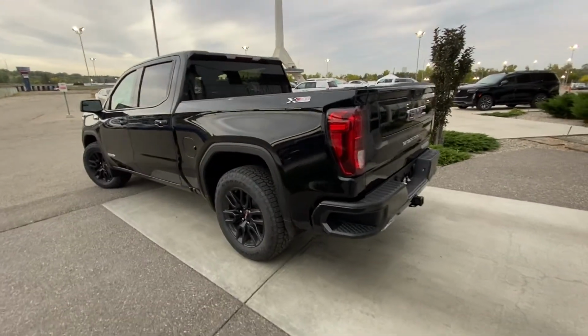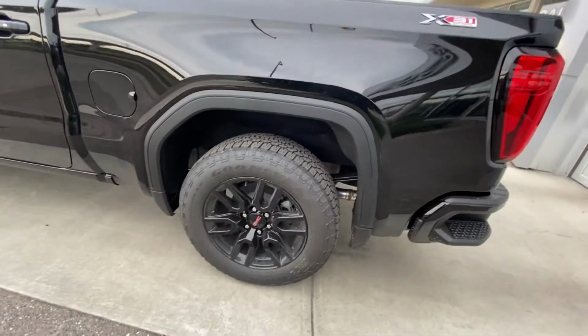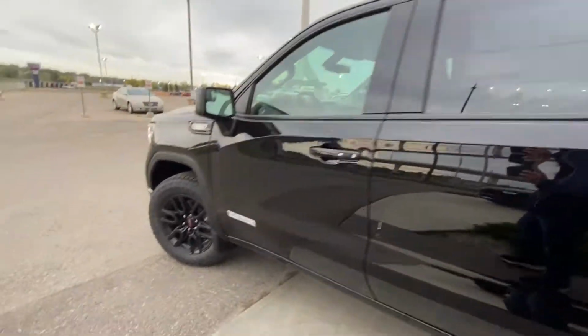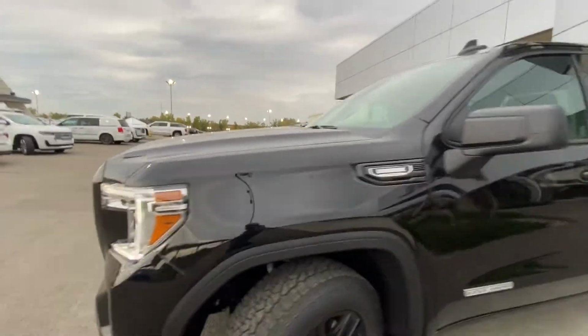Taking a quick look at the exterior of the vehicle, we have the 20-inch wheel and tire package. Alloy wheels with the Goodyear Wrangler Trail Runner AT tires. Color mounted door handles with keyless entry. Elevation on the front door, Duramax Turbo Diesel on the front fender.